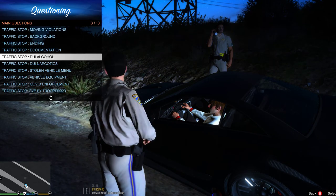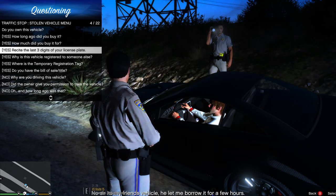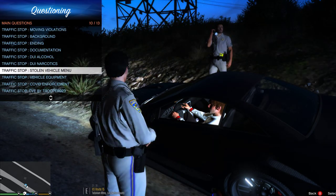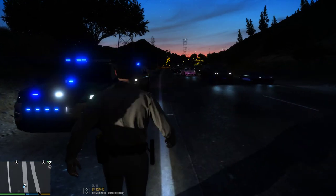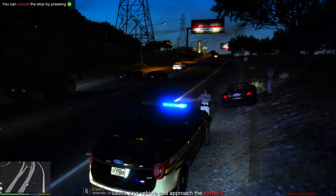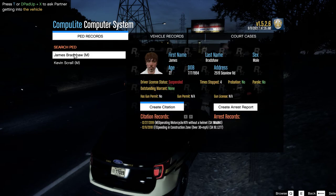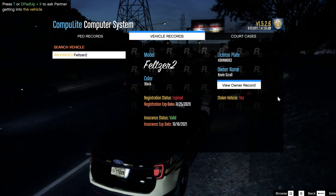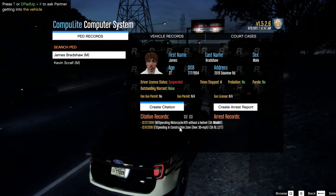Let's do this. What is the last three digits? He borrowed it from a friend a few hours ago. Okay. Alright, well, sit tight. The vehicle belongs, and it is stolen, has expired registration, belongs to this guy. This one here has a suspended license. He's had a few tickets, nothing serious. Operating an ATV without a helmet and speeding in a construction zone.